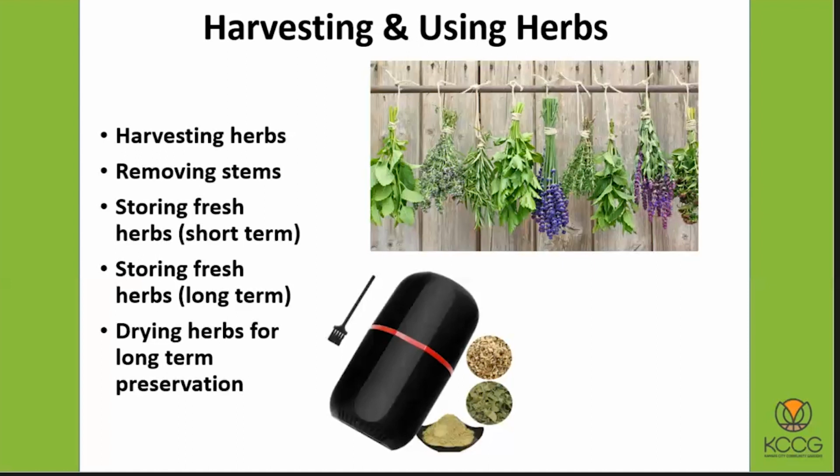But now you can actually buy nifty little herb grinders. They're electric, basically like a coffee grinder. You take your really dried herbs and put them in there, and you can turn it on just like coffee. You can get fine or you can get coarse ground. So it works really well. It comes with a little brush, so you can clean up the machine when you're done. You can get things like that at specialty stores, or you can just order them online, and they work really, really well.